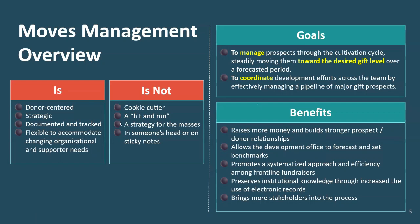And because of the system that we're talking about, we can expect, if there is an effective moves management program in place, to raise more money, to build stronger relationships with your prospects and donors, to be able to forecast, and to do things in a more systematic, effective and efficient way, so that there isn't a lot of waste of time, energy, effort, money, and all of those other things.